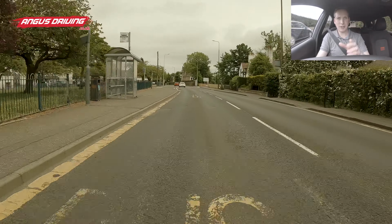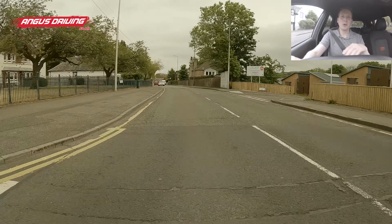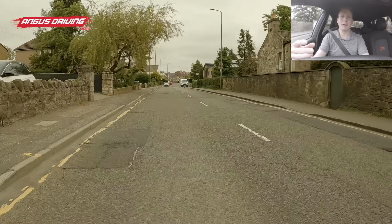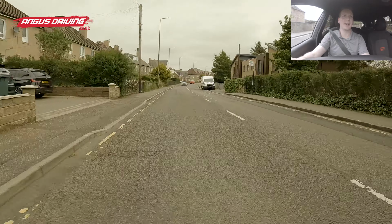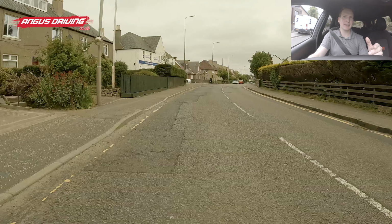I'm going to go straight on here. You could turn left into there, which would then take you into that same estate, but just a wee bit further up. We're going to turn left but further down because I want to show a couple of other things that are good to talk about, just to have you very clear in your mind as to what's happening. So further down here, we're going to be turning into a road on the left.